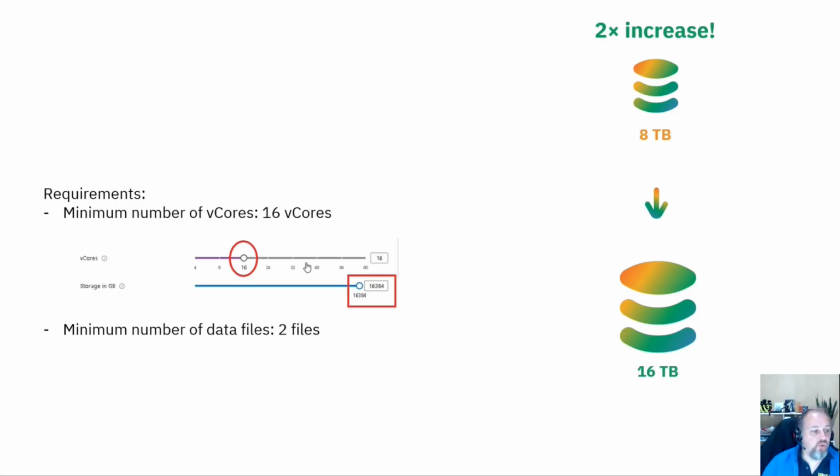Reminder, you need to use at least two data files, because a single data file can occupy on general purpose at maximum 8 terabytes. That's a limitation of our current remote storage offering.